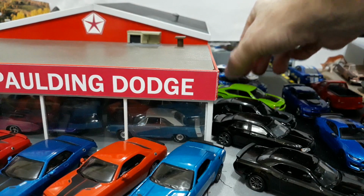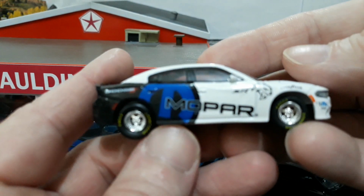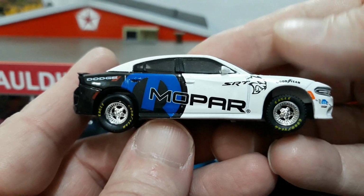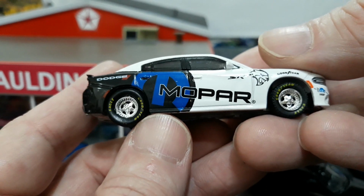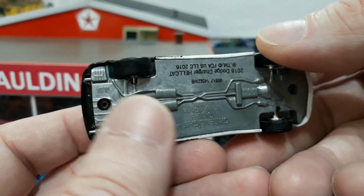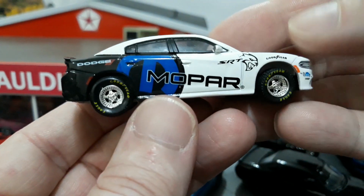Next one is a newer one, like a 2017. And this has the Hellcat Mopar wrap. This one I think I like better than the camo wrap. This has a centerline Convo Pro style wheel with skinnier ones in the front and some slicks in the back. So this one's all drag prepped.